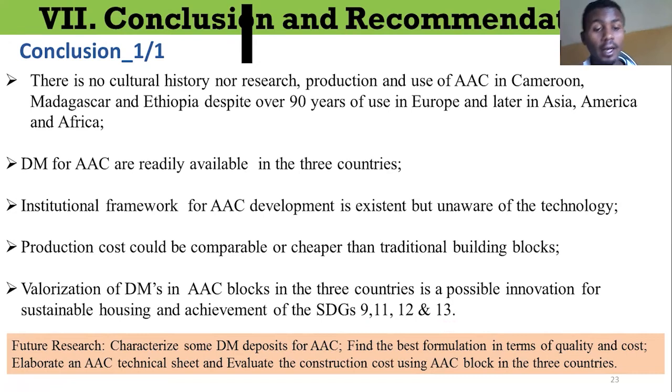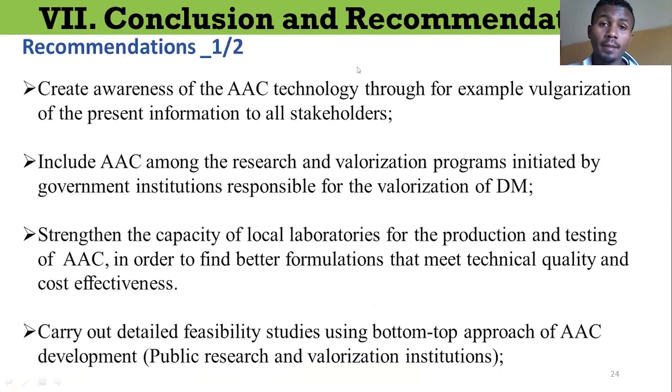And we recommended further research for characterization of some development minerals for AAC and to find the best formulation in terms of quality and cost, and elaboration of an AAC technical sheet and evaluation of construction cost using AAC blocks in the three countries. Next slide, please.